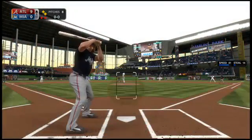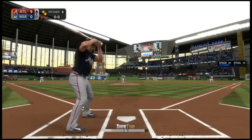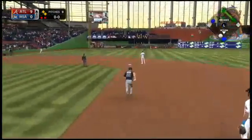Stepping up now, Dom Robinson. He singled his last time up. Robinson. First pitch of the at-bat. Out in front of a fastball as this is ripped down the left field line. That's going to be a fair ball.